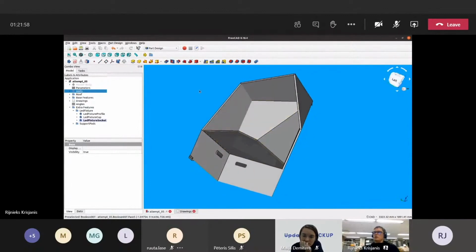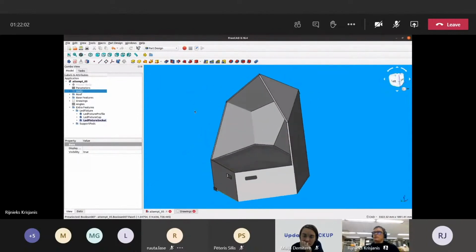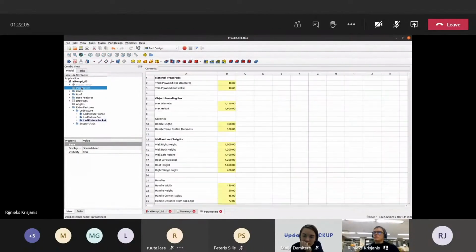FreeCAD is considered a tool that offers parametric modeling. Parametric meaning that you can have parameters. And in the case of FreeCAD, you can make spreadsheets, like tables like these.